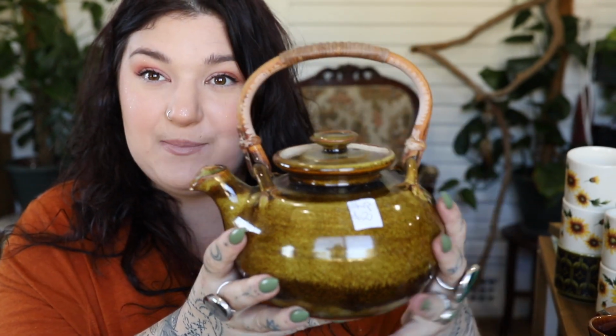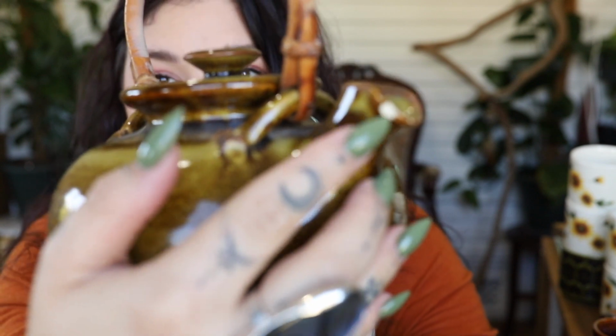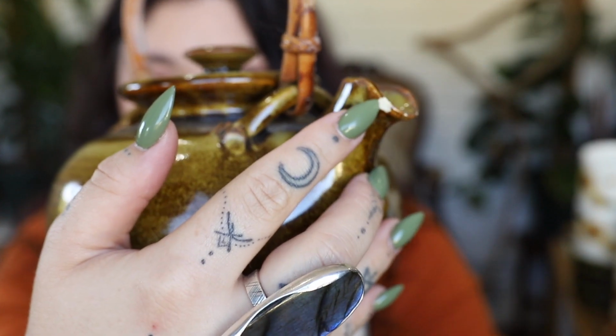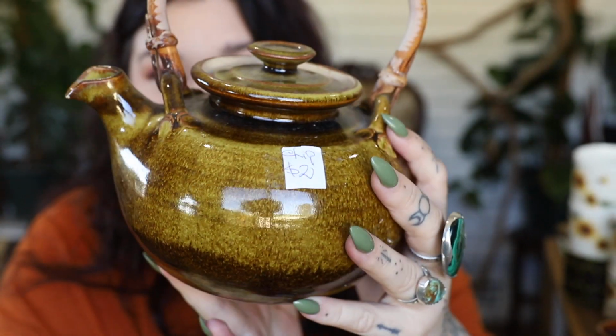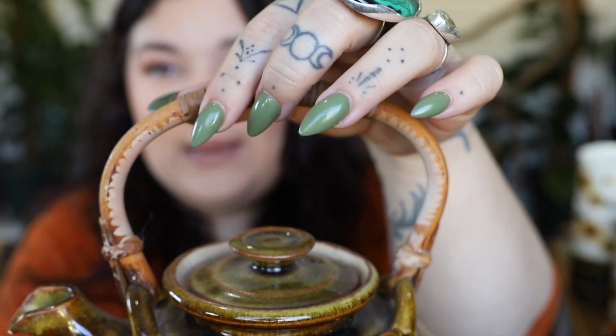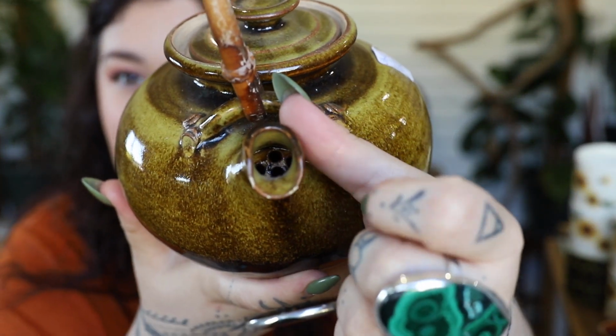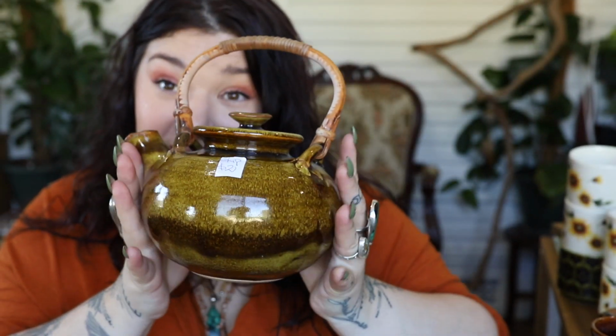Probably the best value for money was this teapot set that I found. This was $2. It has a tiny little chip in the spout here, but other than that, it's so gorgeous, and it has a rattan handle which I can wheel up, and inside it's actually got a tea strainer inside the spout. So $2 for this.